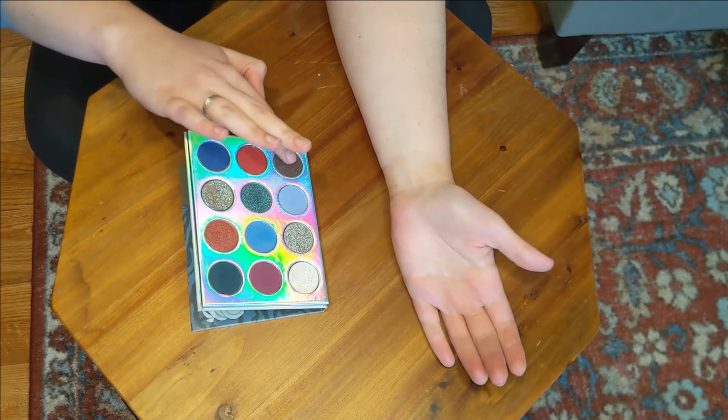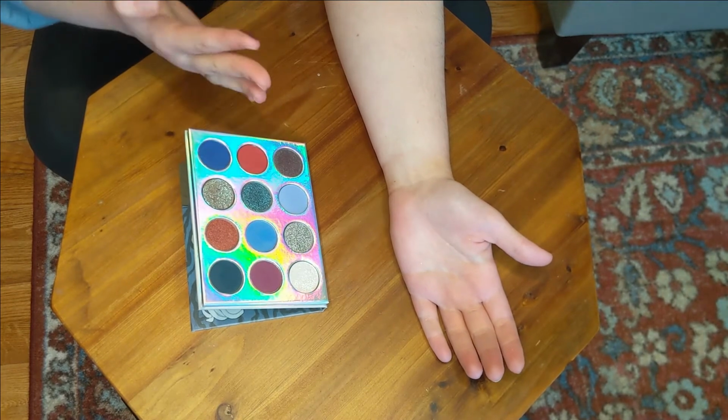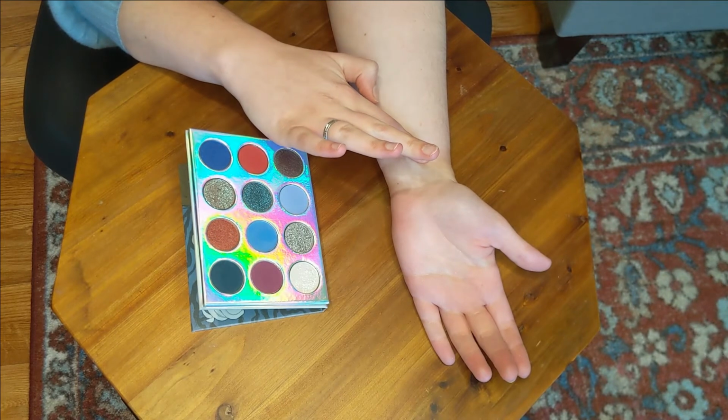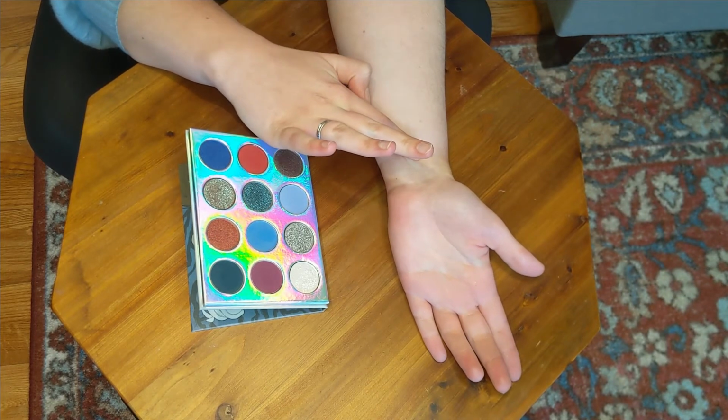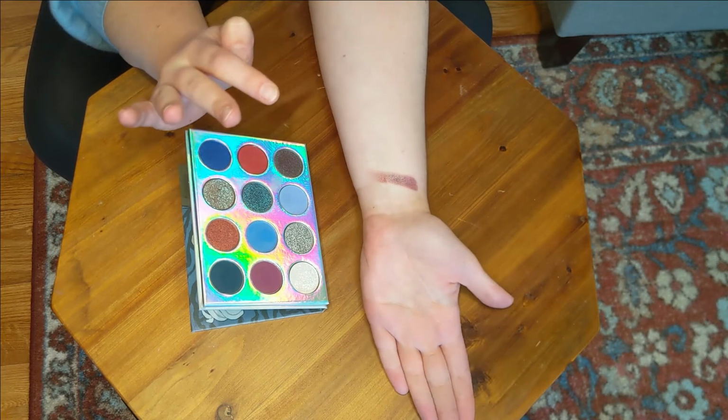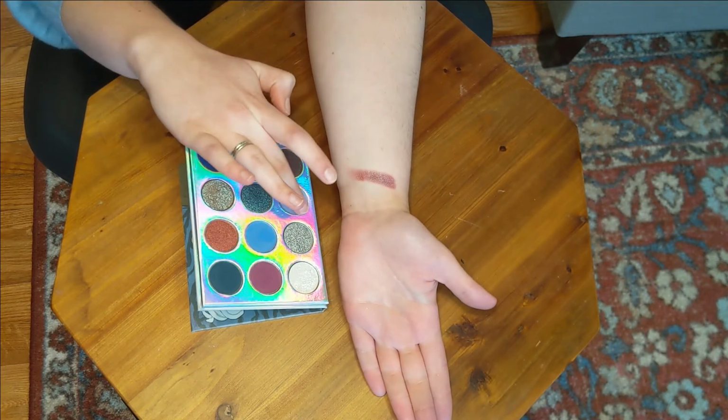So we're first gonna go into this shade. I wish these had shade names, but they don't. So we're first gonna go into this shade up top. This is like a red with a green duochrome. That is really interesting. I like that.